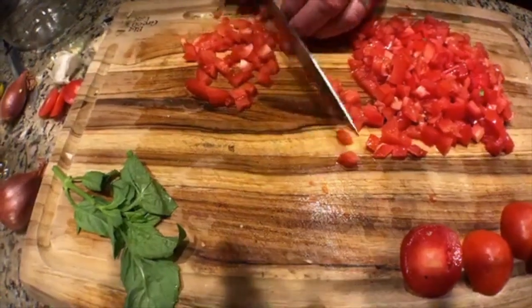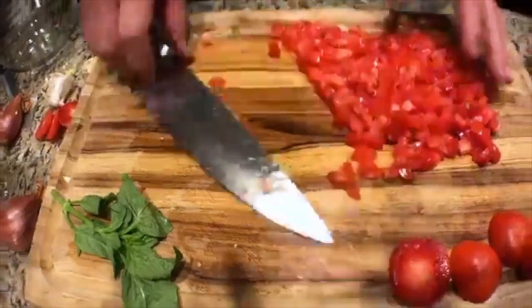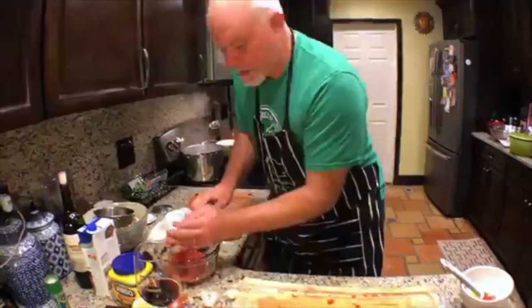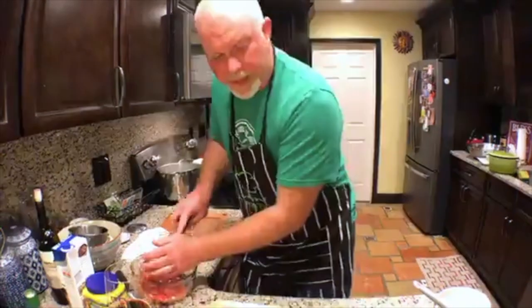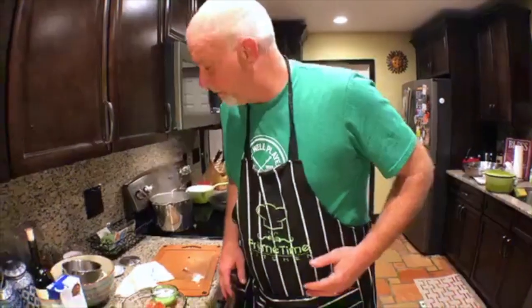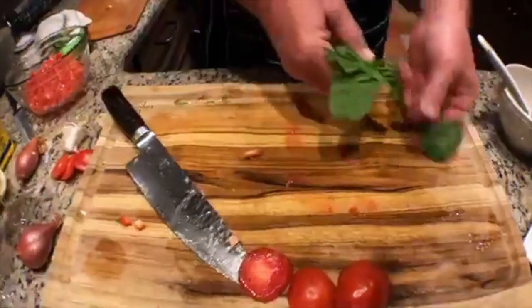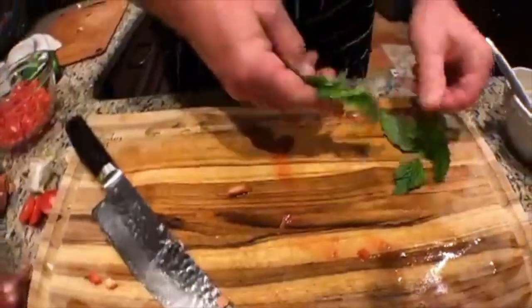Okay. So these are just a couple of Roma tomatoes, chopped. No big deal, just diced up a simple quarter inch dice. So we're going to do a little bit of chiffonade basil. We're going to do some olive oil.